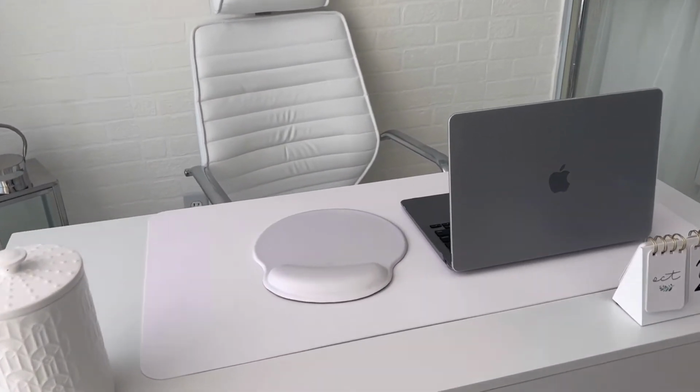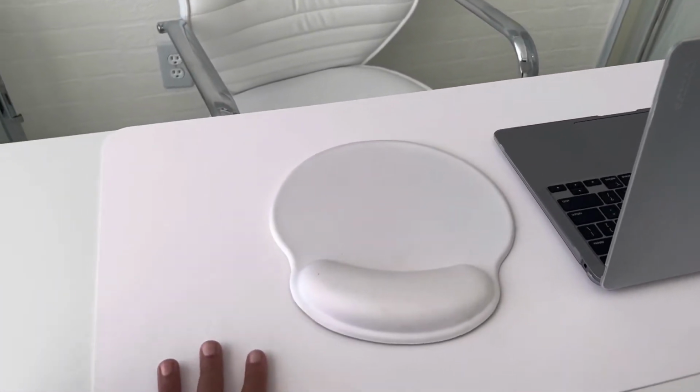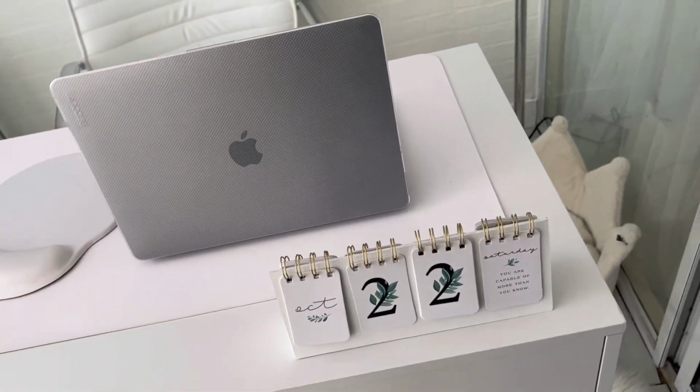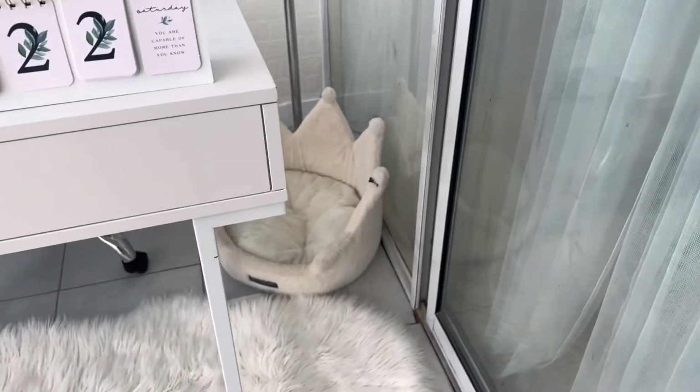And then my mouse pad and also my mat for my table. Those I will link the unboxing for those. My MacBook is Apple. Down here we have one of the girls' crowned beds.